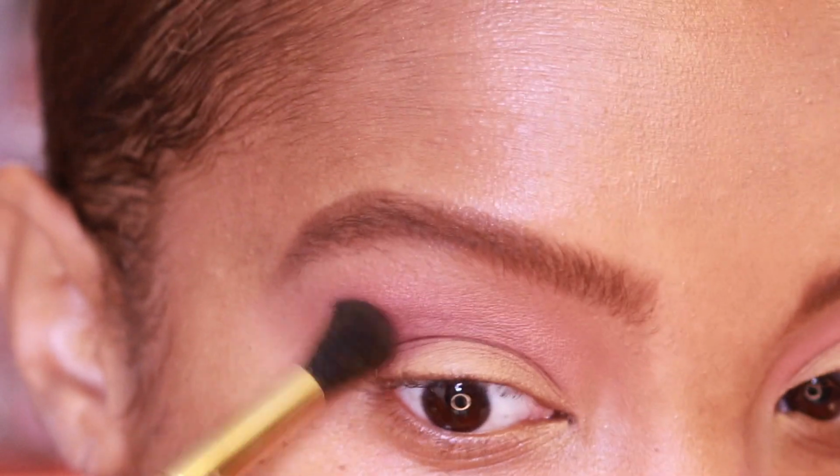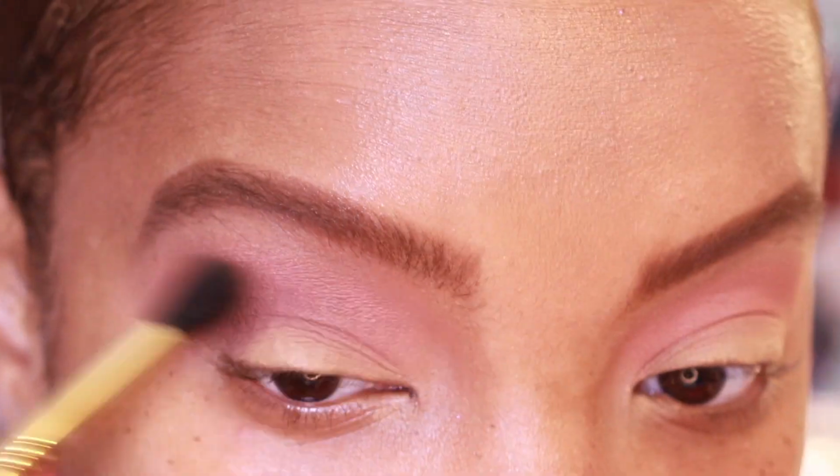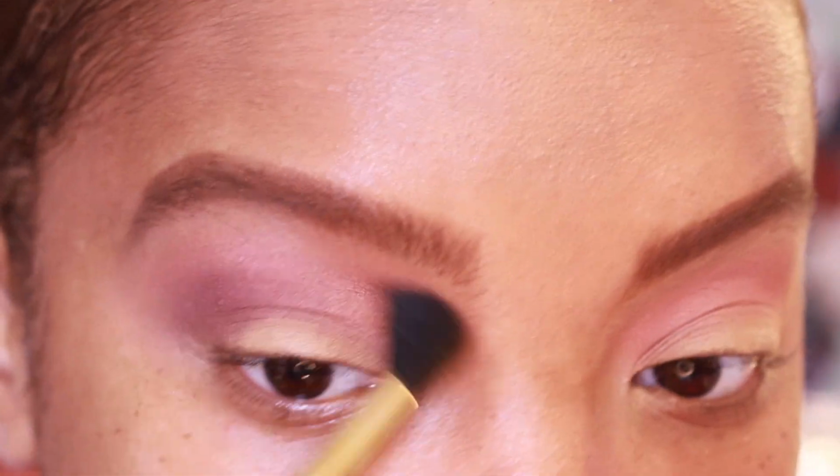And this was one of the first palettes where we didn't have blacks and browns. We have one gold. The gold in here is one of my favorite golds. And I'm just blending this out.